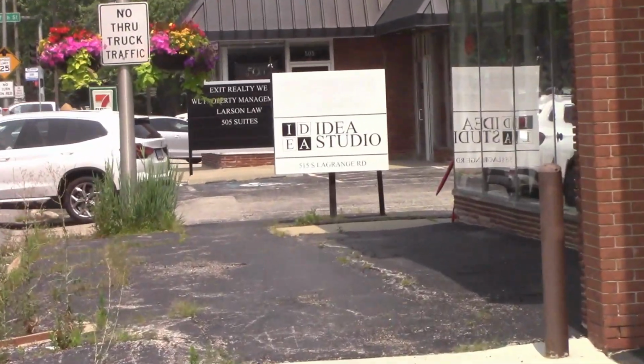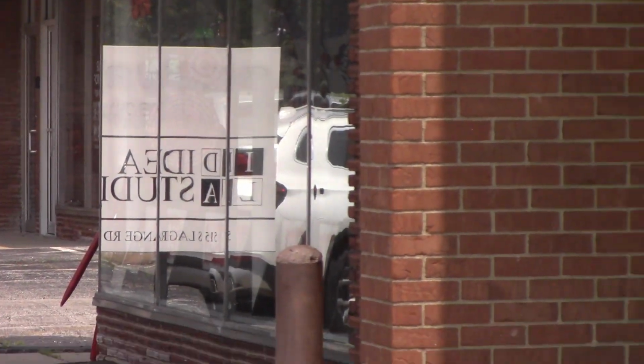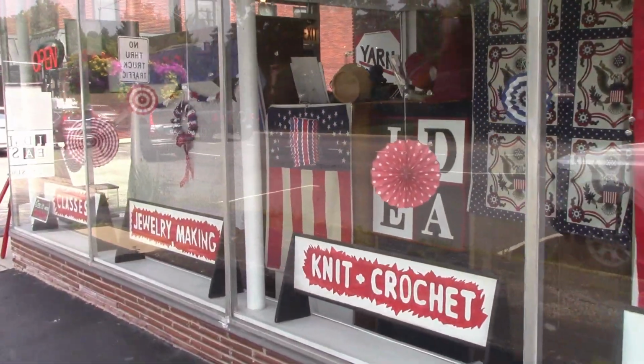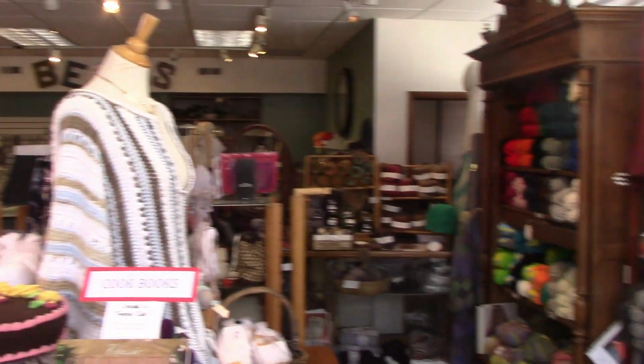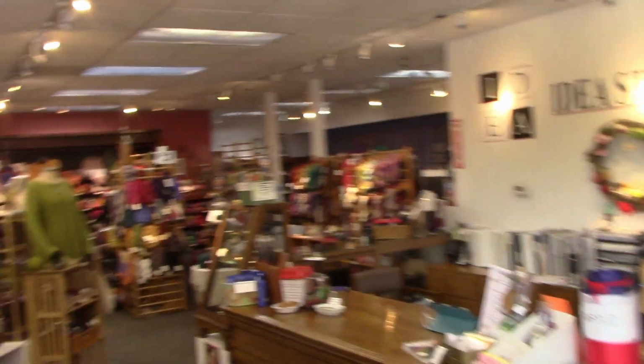Now, Idea Studio was definitely one of my favorite stops on the entire crawl. The minute you walk in, there is a sense of whimsy and magic. You walk up and it's this big old-fashioned storefront, but when you walk in, it's just oohs and ahs and these old wardrobes.